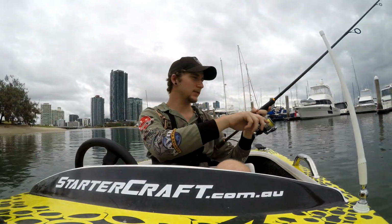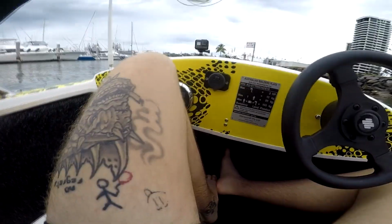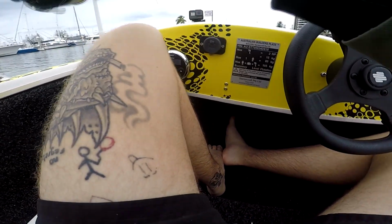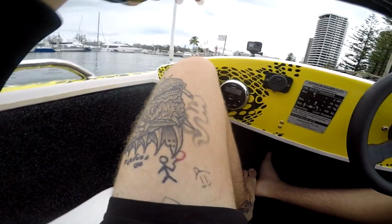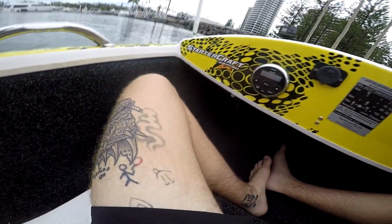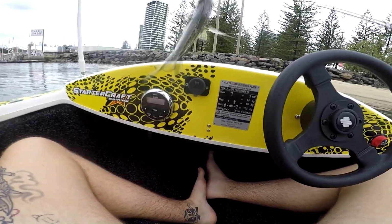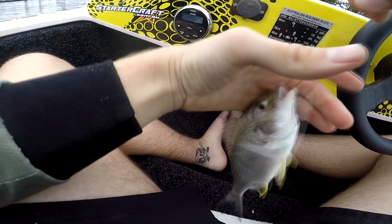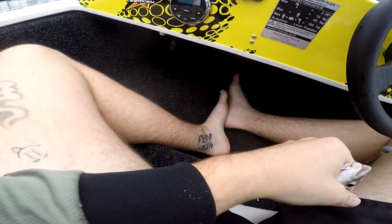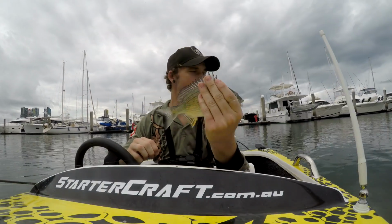Yep. Little brim. Just engulfed that bait. First fish of the day. I think it might be a little brimbo. I think that's the first fish in the Startercraft. First little fish, nothing big, but good fun, especially in this little bloody machine.